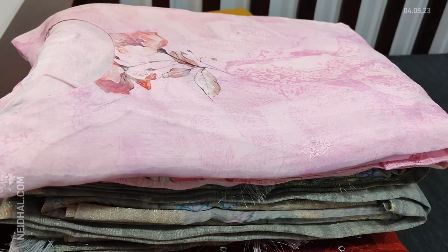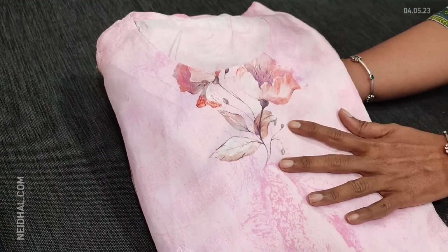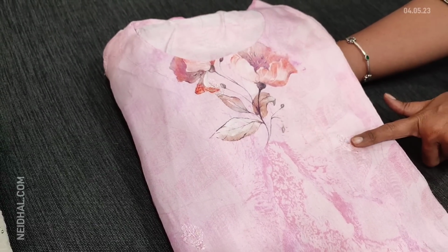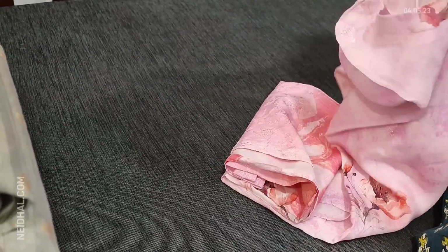The fabric is pure muslin silk. It's a designer piece, super soft feather feel like material in attractive pink color. It's digital printed, which has a round neck, and the front side we have thread and sequence work. Even this is a monotone set on pure muslin silk. Very, very soft silky material.